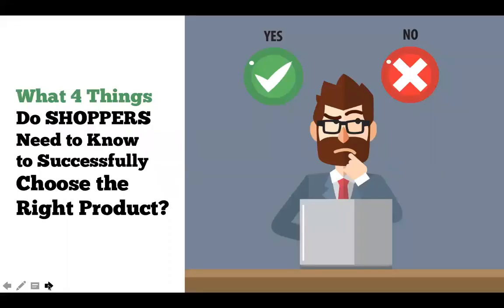The other thing we worked to understand is, aside from price, because everybody knows price is important, what four things do shoppers need to know to successfully choose the right product? And it's surprising actually when you ask retailers this, because not many of them are able to give you all four.